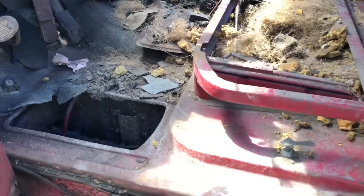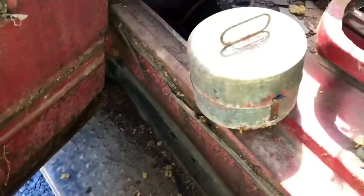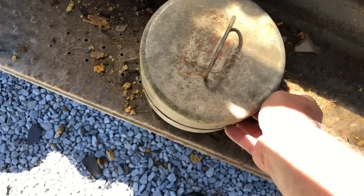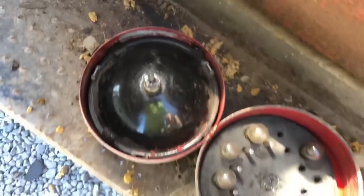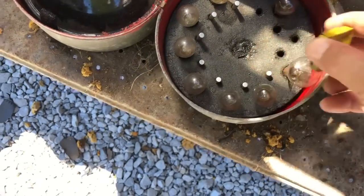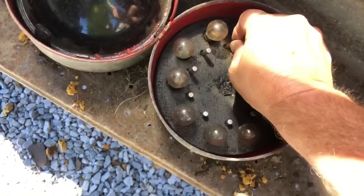Started cleaning it out. Guys, we're finding all kind of hidden treasure here. Look at this. This is something neat. I've never seen one of these before. I thought somebody left their lunch pail here, but this is some kind of service kit. Look at this. Here's a spare headlight. This is a headlight, and over here, this foam in here. These are bulbs, spare bulbs on the outside, and then these are fuses.